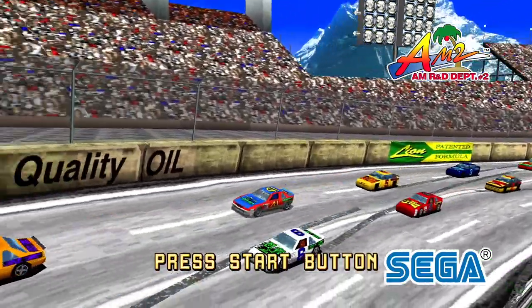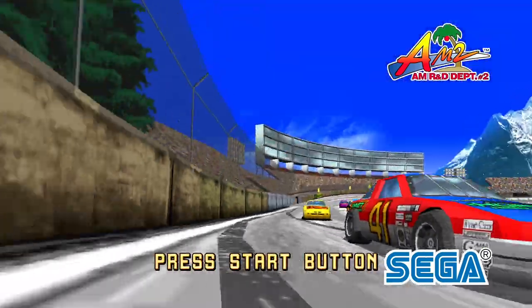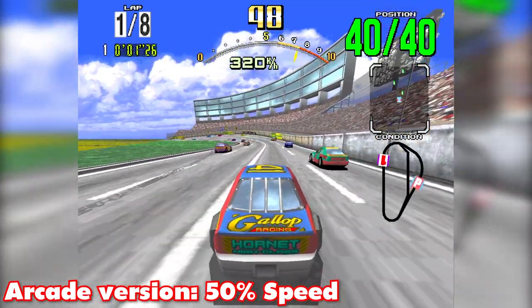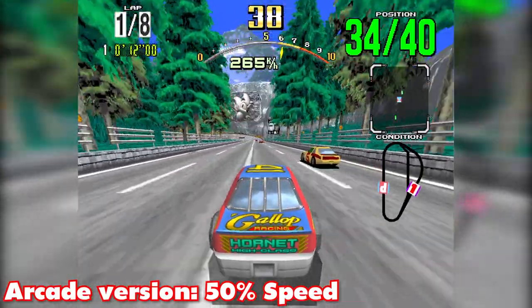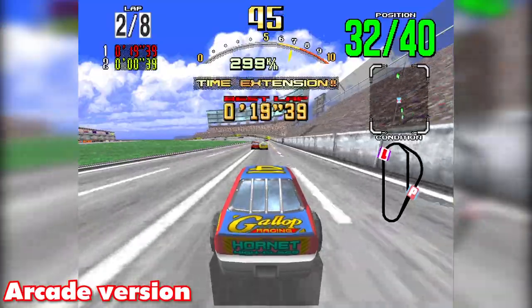One of the greatest arcade racing games of all time got its greatest version on the PS3. As good as the arcade version was, it had geometry popping like you can see here, and you can see it again here, as well as many other spots in the game. It's also pre-widescreen, so you're stuck in this 4x3 image to play in.